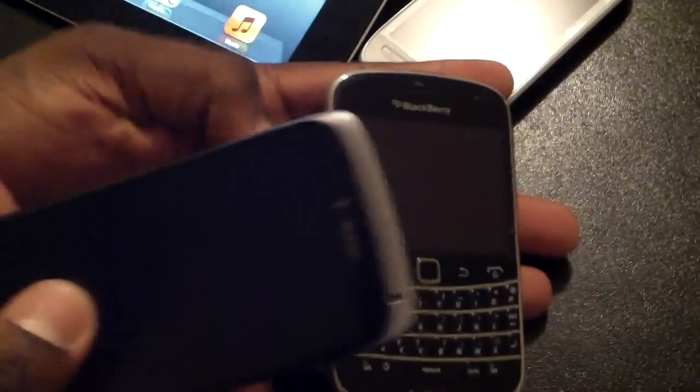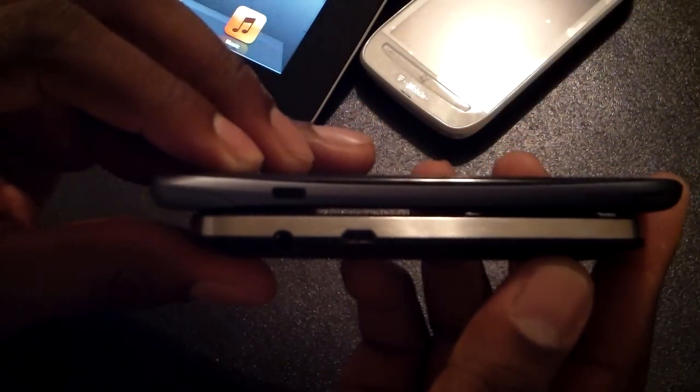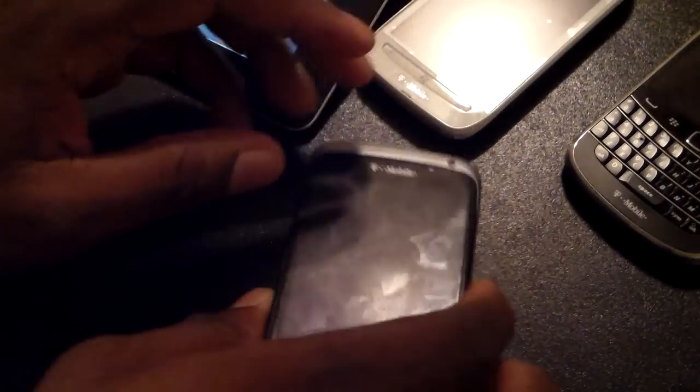Here's one of the best BlackBerrys to ever be made. And this BlackBerry, if you don't know, is really thin. Now check it out next to this one. How do they do that? Wow. So that's benchmarks and a size comparison for the HTC One S.